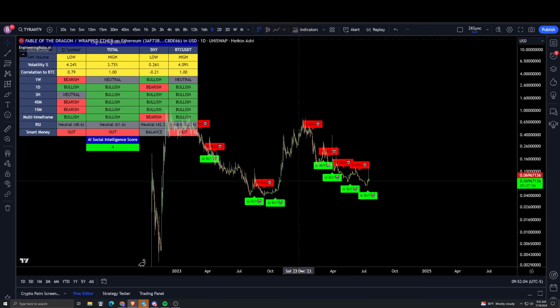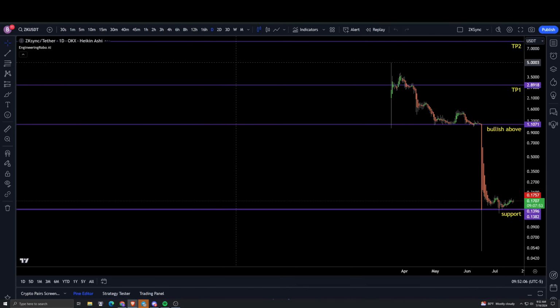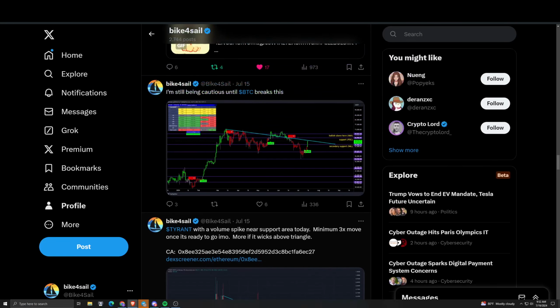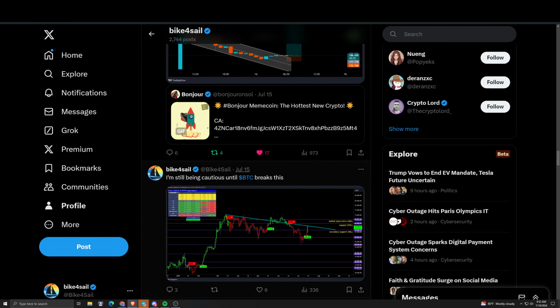Just want to make sure I don't lose this other chart that I was going to talk about. Most of these I have saved, but this one I didn't. So TYRANT, if you want to look into that one. It's one I hadn't heard of before, but I got it off of Nansen and thought I'd look it up for people.